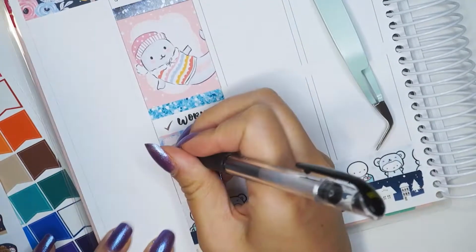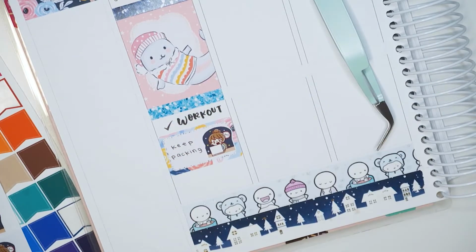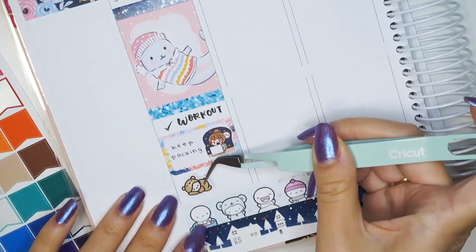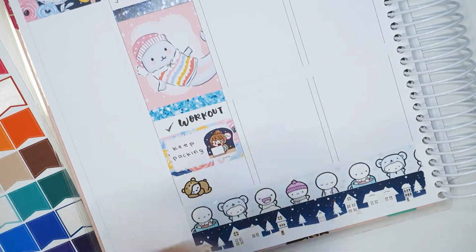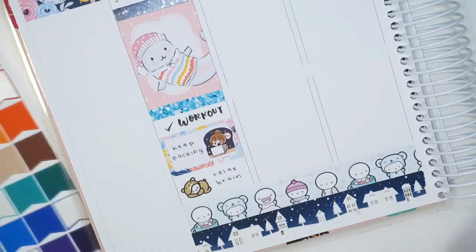I did a workout using a check mark from The Giving Girl as well, and I continued packing orders, and I put that in a half box with a sticker from Happy Daya because I stay up pretty late. I'm a night owl. I do not wake up very early, but I do stay up pretty late.